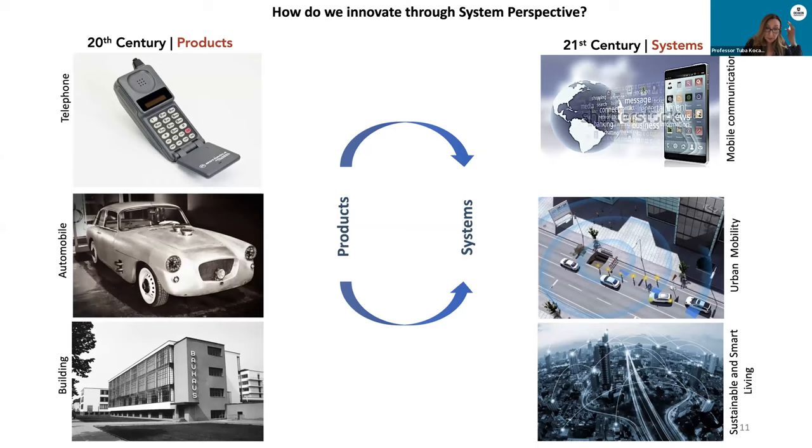But how do we innovate through an ecosystem perspective? How is it different than the way we used to innovate in the past? We actually have a number of useful precedents in recent history. And in this slide, I would like to show you how our understanding of innovation changed from a product-focused perspective to a system-focused perspective. When you look at some of the biggest innovations of this century, the 21st century, the first thing we notice is how we change the way we frame our value propositions from products to systems, and the role design has played in this transformation.